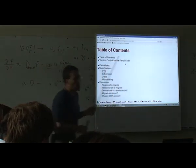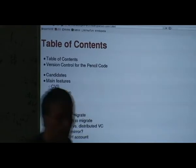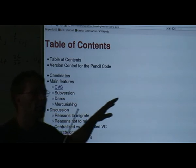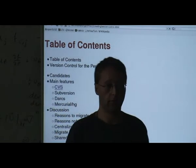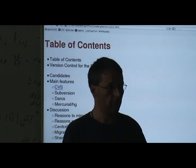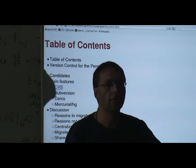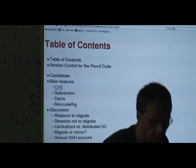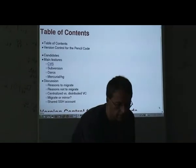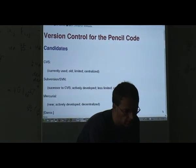So what I want to present here are just some uncombed thoughts about a few revision control systems that I think are plausible candidates. If you have a favorite revision control system I don't mention, then I'm happy to get input from you. I know a few of you have used Subversion. I haven't used Subversion, I've only heard about it. And so I'll also expect or hope to get some input there on Subversion from you.